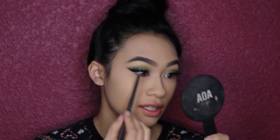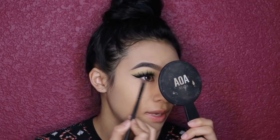You know. So instead of going into that really bright yellow, I'm gonna take a brown by ShopMissA, and it's called Cozy. I'm trying to put it back. It's called Cozy, this little brown shade right here. And I'm gonna pop that onto my lower lash line as a base.